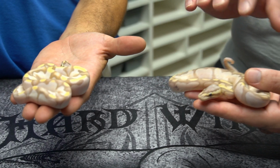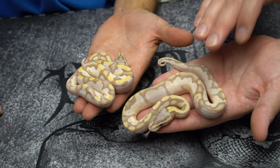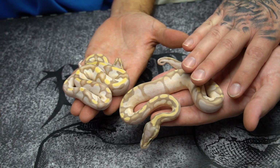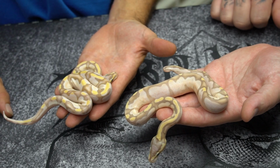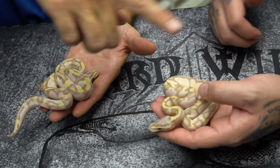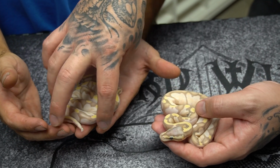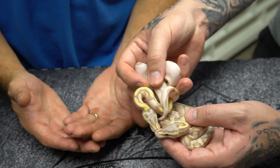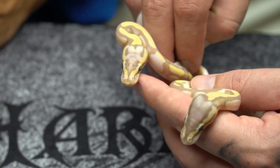It is. So this one is actually missing the inchy. I see the difference there. So this is pastel calico banana, and this is pastel calico inchy banana. And you say the inchy actually breaks up the pattern more? Yep. Well, it's a lot brighter. The yellows are a lot brighter, and then take a look at that head. You can really see the difference in the head. Got a heck of a lot different head shape there.